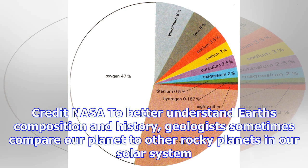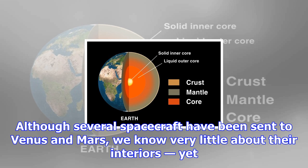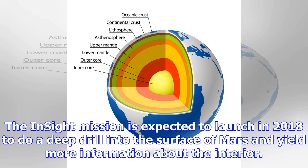When charged particles from the solar wind collide with air molecules above Earth's magnetic poles, it causes the air molecules to glow, causing the auroras, the northern and southern lights. Earth has multiple layers: the crust, mantle and core. Credit NASA.